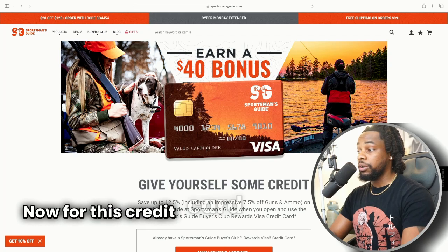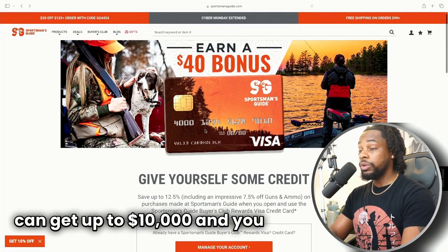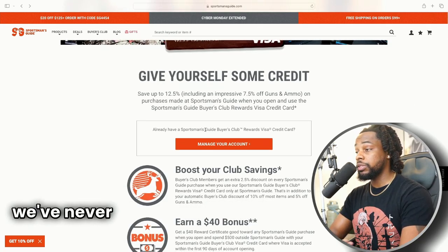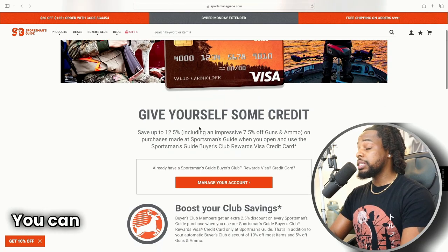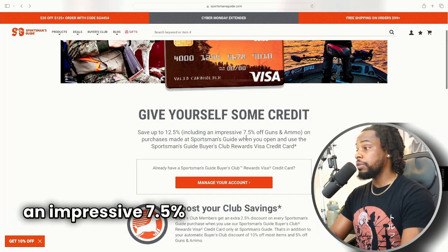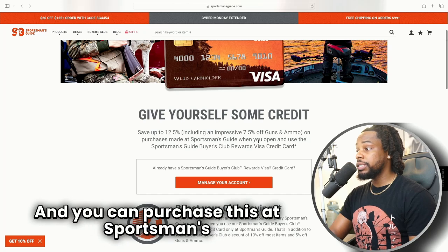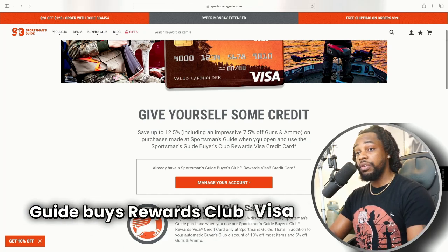Now, for this credit card, I believe you can get up to $10,000 and you can use this anywhere that Visa is accepted. But for this one, I'm going to go over a little bit of the details because we've never talked about this card before. So give yourself some credit. You can save up to 12.5%, including an impressive 7.5% off weapons and ammunition. And you can purchase this at Sportsman's Guide when you open and use Sportsman's Guide's Buyers Rewards Club Visa credit cards.